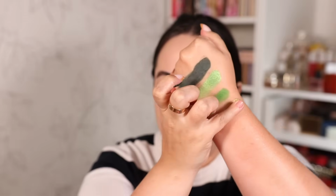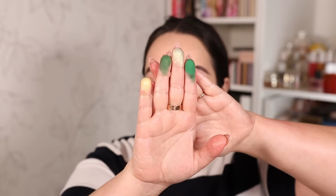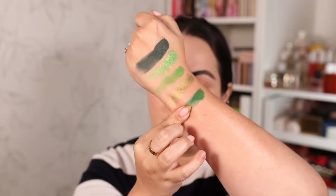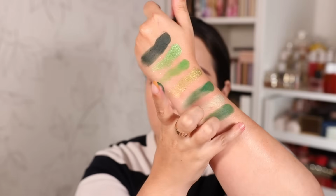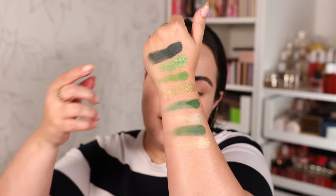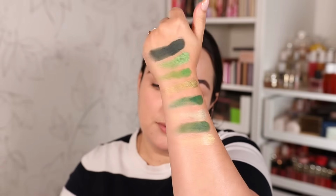3 and 4, which is like a gold lime type color. Here's the first row. This right here is the bottom row. So we have colors 5, 6, 7, and 8. Honestly, the most impressive thing about this one to me was this forest green matte color. It's so creamy and so pigmented.